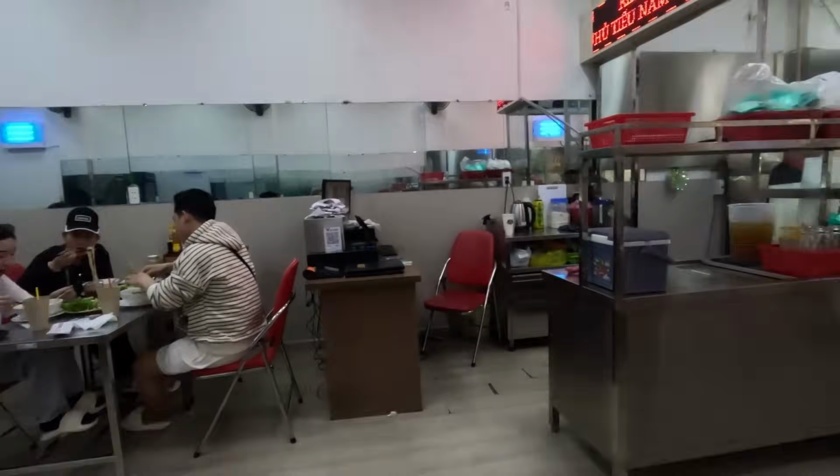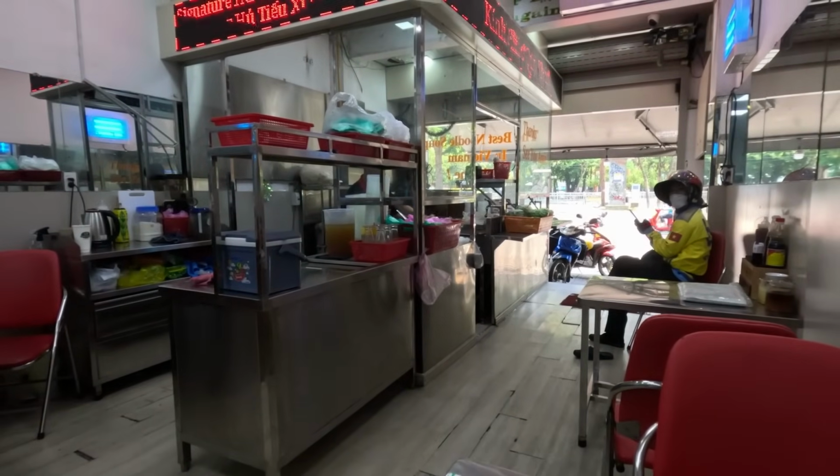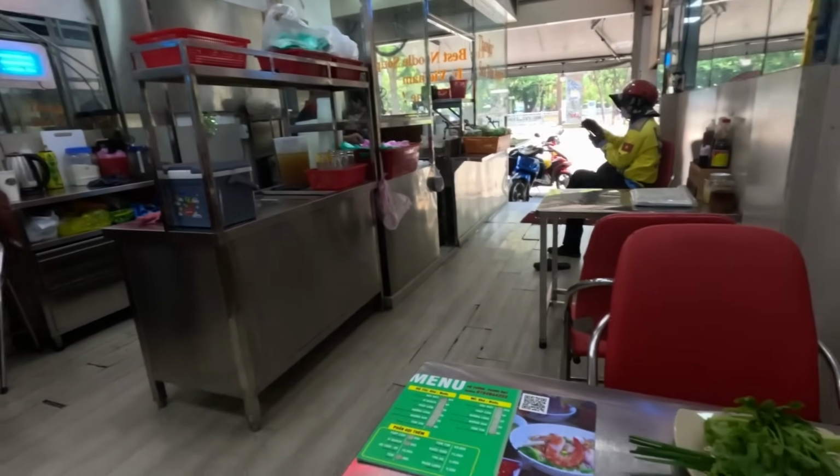So after my trip to the museum, I decided to hop next door to my hotel. There's this noodle shop that I've had my eye on for a while. And I think on the sign outside they call it the best noodle shop in Vietnam. So how can you resist that? So yeah, here's the setting on the inside. And that's where they make the noodles.